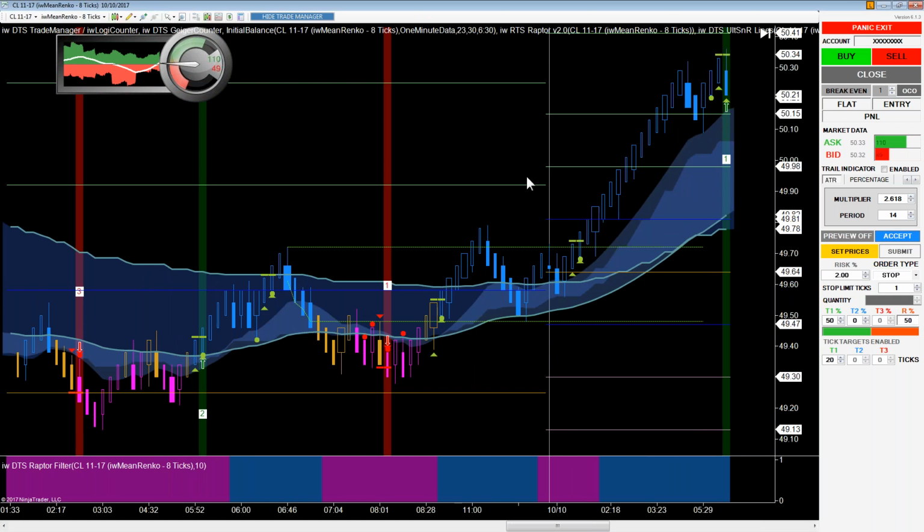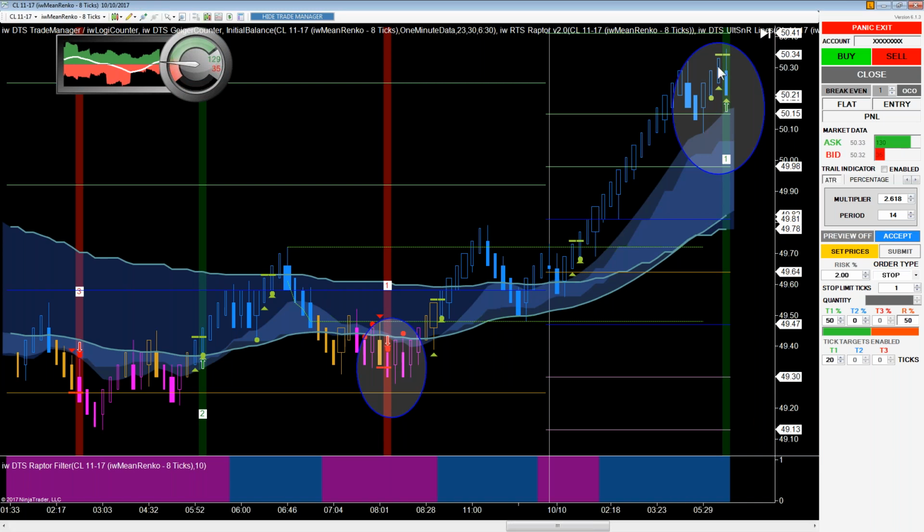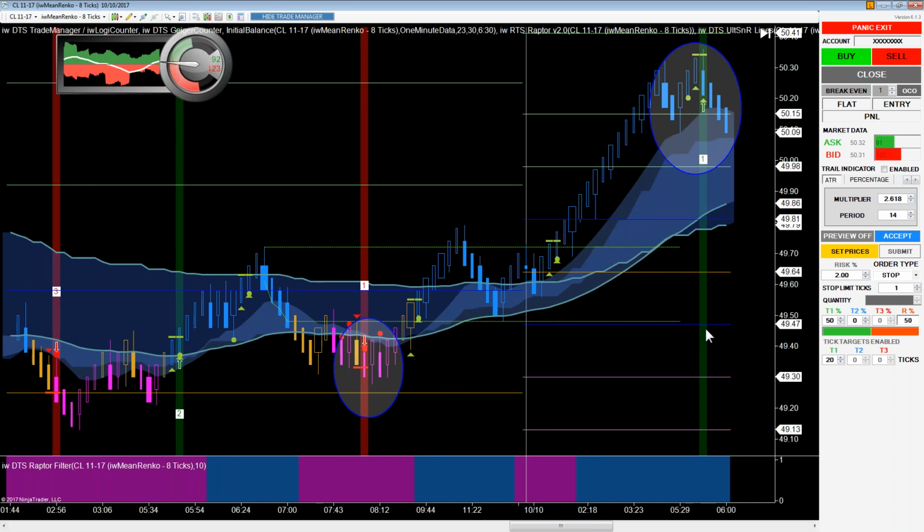Compare this number one signal with this number one signal. Does this number one signal not look a little more probable? Even if you can't put words to it, your gut should tell you this is a better signal. We have something resembling a trend. Here, there is nothing resembling a trend. So now we have a market that seems to be making higher lows. We've established a signal. We've met all our signal parameters for a high probability signal.